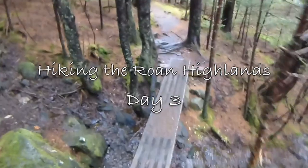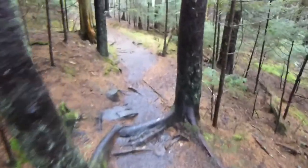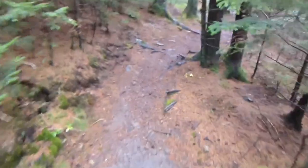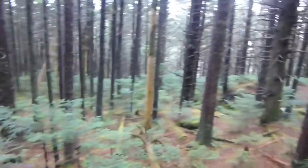Okay guys, it is Monday morning. We're headed down the trail to Carver's Gap. We left Roan High Knob Shelter about, I don't know, 15-20 minutes ago. And this is one of the new areas down below Roan High Knob. They've done a bunch of switchbacks and stuff. It's real pretty through here this morning.